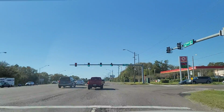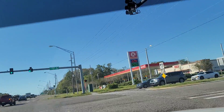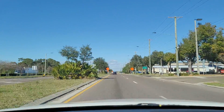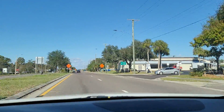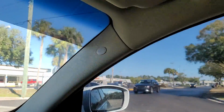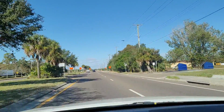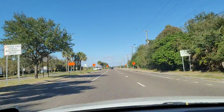It might be doing it so I can do a U-turn, but I don't know. We'll see. Yeah, I think that worked. So anyway, we have this shopping center here. We're only, I think, 1.5 miles to the property, so we're pretty close.